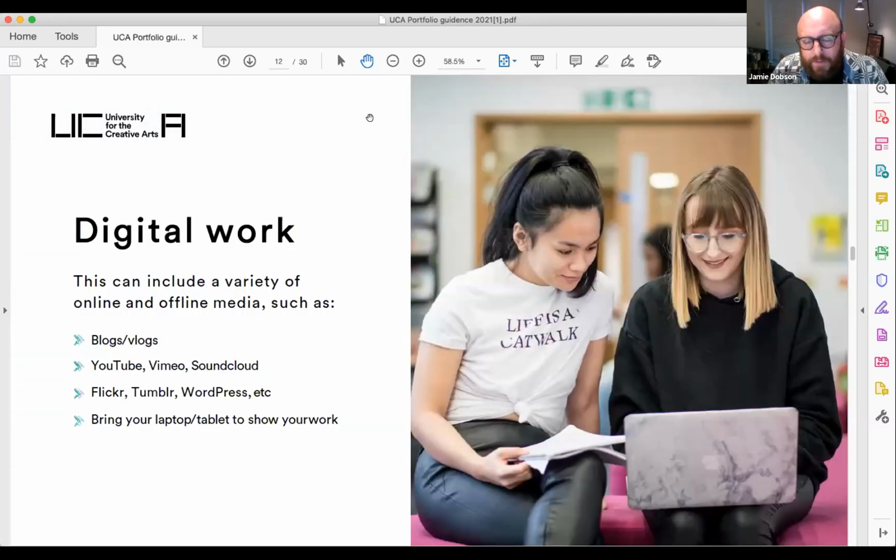Digital work is something that's common across all courses as well, of course. How do you show digital work? If it's digital drawing, you might want to print them out or save them as a PDF and show us your PDFs. Often though, digital work moves, or it changes, or it reacts. And so you might just want to send us a link to that particular piece of work. It might be a link to your blog, or it might be YouTube or Vimeo, or, you know, there's a multitude of different ways of showing your digital work.